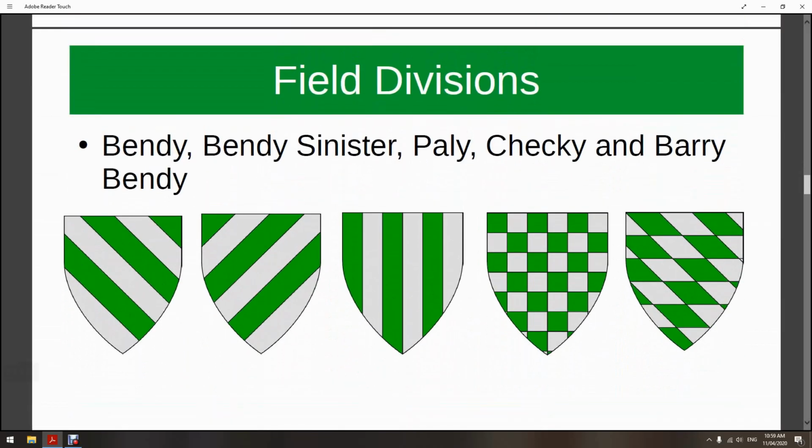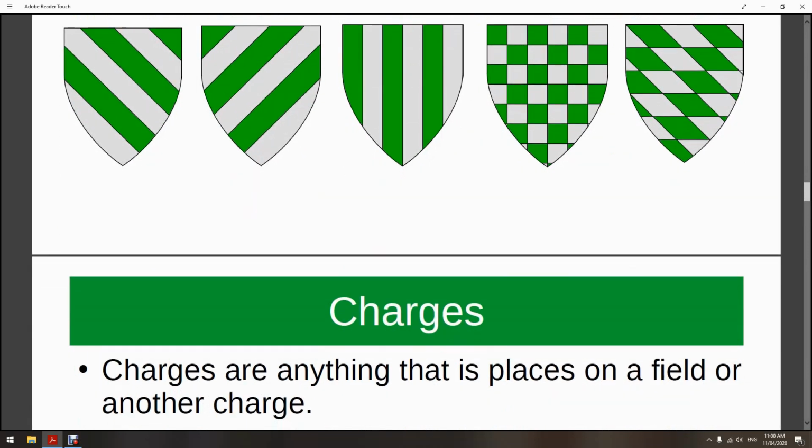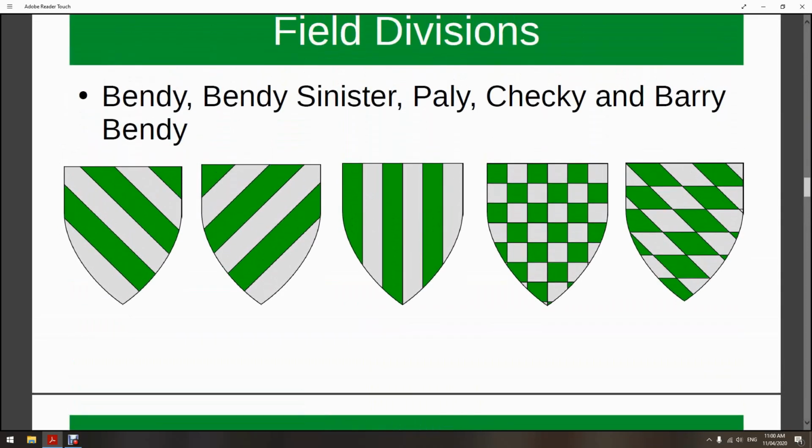Okay, you've got more. We've got bendy. Again, this is a bendy of 6, and you've got a bendy sinister, another bendy sinister of 6. You could have more. You have paley. Again, it's a paley of 6. Checky. Again, it's a checky of 6. You could have more. And bari bendy, and it's a bari bendy of 6. So that's your field divisions.